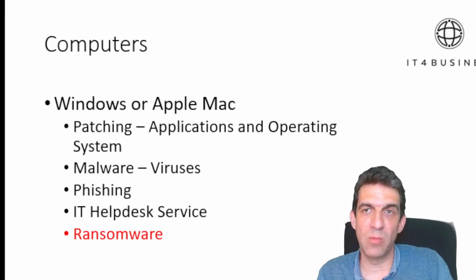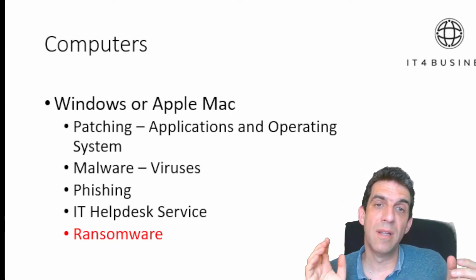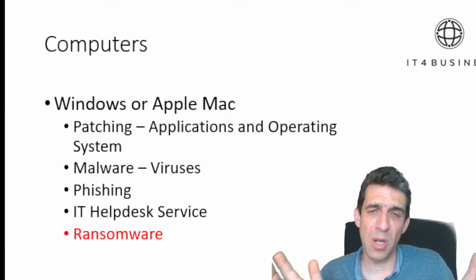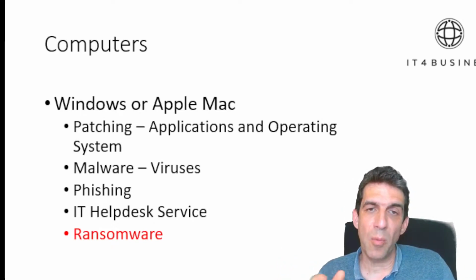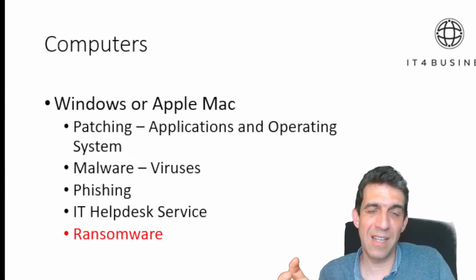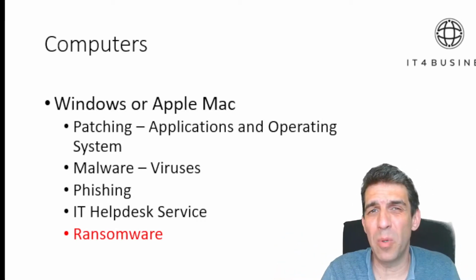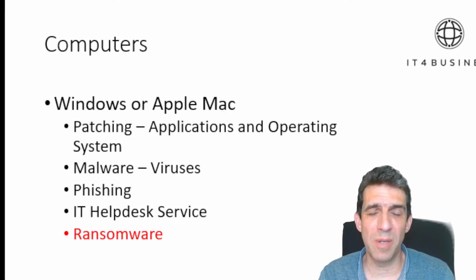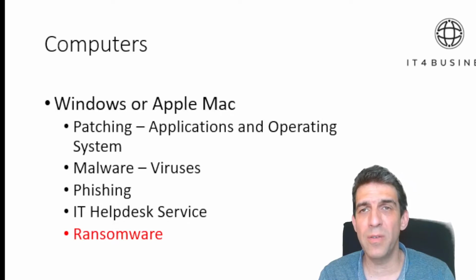One is called patching, which is the applications like Word, Excel, PowerPoint, Outlook, and also the operating system, which is basically Microsoft Windows or the Apple Mac software, OS X or OS 10. The operating system looks after things like printing, opening files, saving files, connecting to the internet. All of this gets released and it's not fully tested by Apple or Microsoft or any of the companies who make software. They find holes and the hackers try and exploit these holes. So they're constantly fixing them. Every day patches come out and you need to have them managed for you properly.